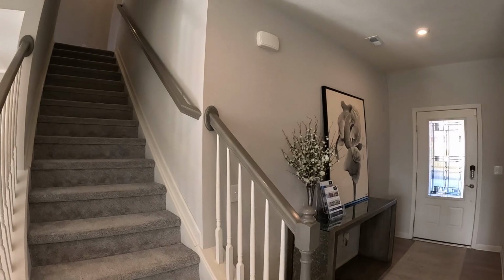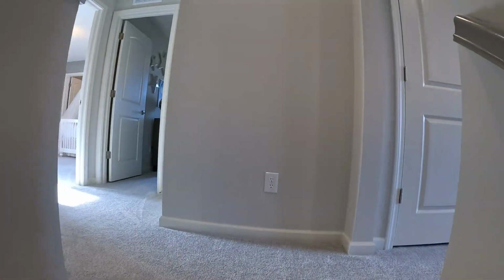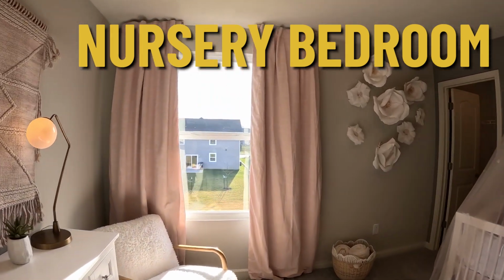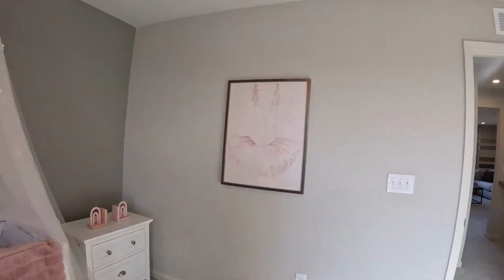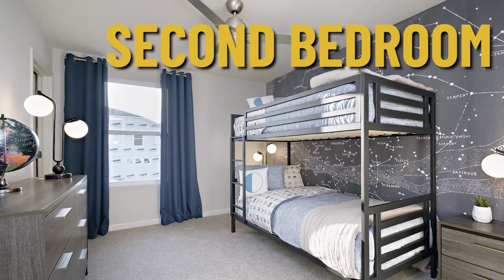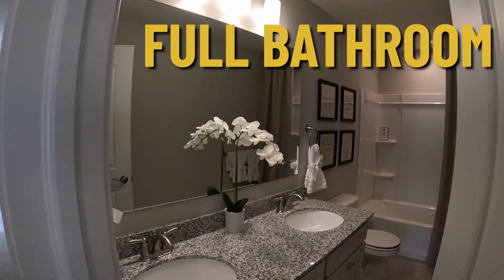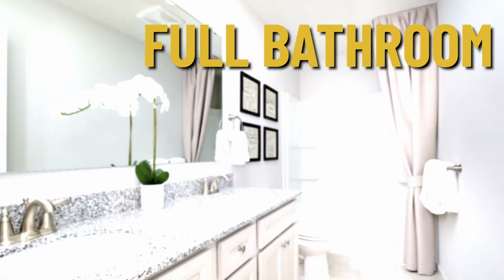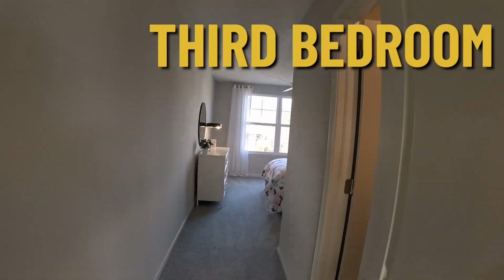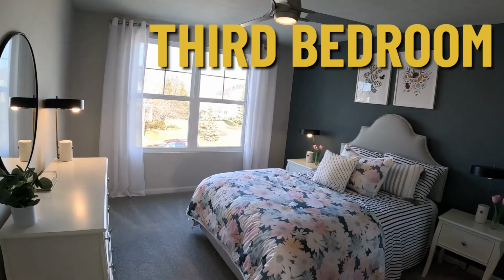Let's go upstairs, see what we've got. Okay, we've got the nursery bedroom. Big windows. Walk-in closet. Bedroom number 2, looks like a kid's bedroom, or at least they've got it set up that way. Another walk-in closet. You've got a hall bath with double vanity. Nice tops. We've got, we'll go here, bedroom number 3, also with a little walk-in. Nice bedroom. Plenty of light in this place, just big windows.